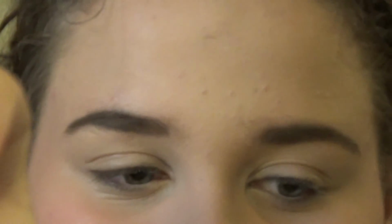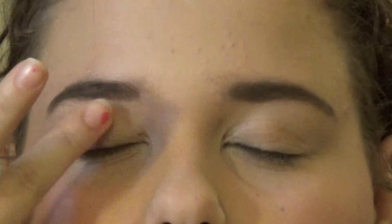Next we're going to prime her eyes with this MARC Please Hold Eye Primer in the shade Light Medium. Kind of looks like a cream concealer. You can use your concealer as a primer as well. Just some kind of base to get the eyeshadow to stick and hold it in place all day, make the colors show up more, and prevent any creasing. Because you don't want to have to carry eyeshadow with you to reapply. And this will make it look nice all day.